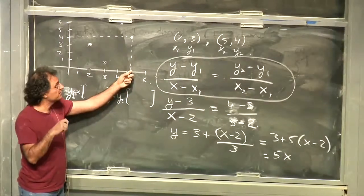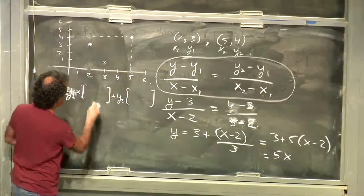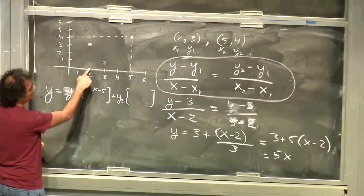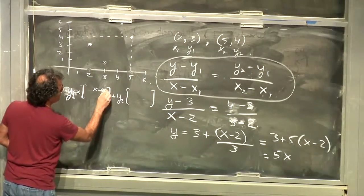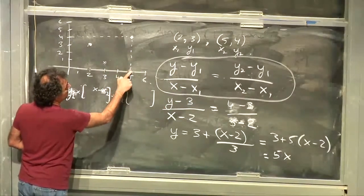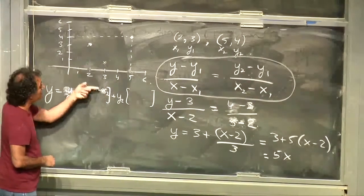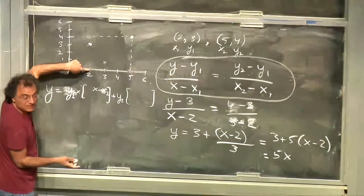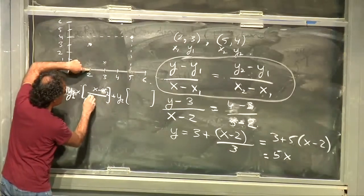We look at the polynomial x minus 5. So it should be x minus 5. Well, it was x minus x2, right? This particular thing is x2. And now the value should be 1 here, at x1. So what's its value at x1? It's x1 minus x2. So you clearly want to divide by x1 minus x2.